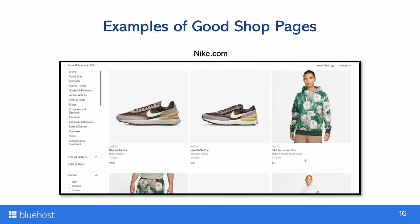So for examples of good shop pages, Nike.com has a great example. It's clean. There's not any distracting information around the product images. You can see what the price is, how many colors these particular sneakers come in, or in some cases sportswear. You can see the filter on the side. If you go to Nike.com, you'll be able to select the gender of shoe that you want. If you don't care one way or the other, you can click on unisex. So you can narrow down that filter quite a bit.